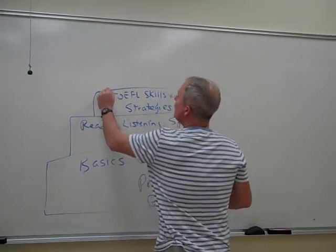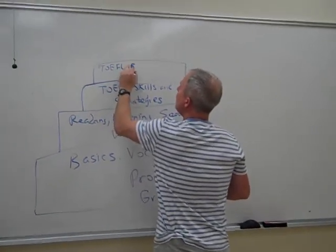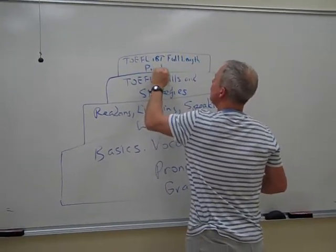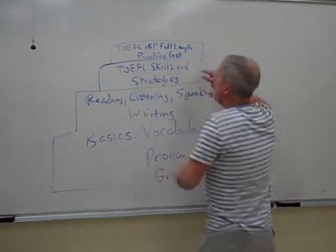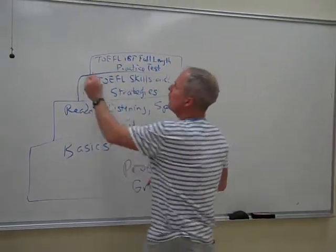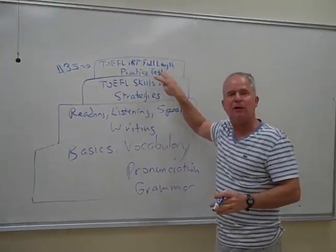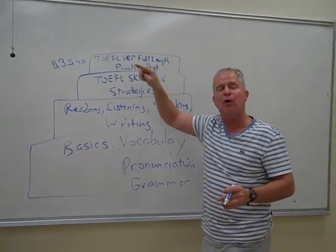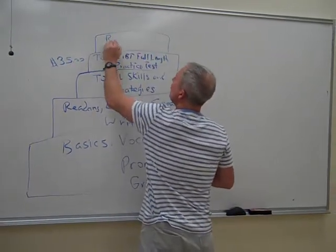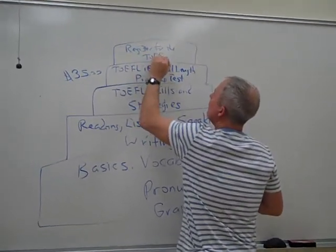And finally, when you get to the top, right, you take maybe a TOEFL IBT full-length practice test right here. You do this before you take the TOEFL exam. A practice test here is maybe $35. Now, if your score on the practice test is satisfactory, which means it's equal or higher than the target score that you want, now it's ready to register, we'll say, for the TOEFL exam.